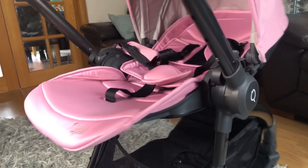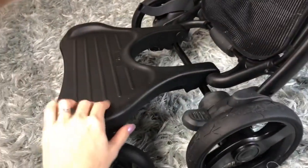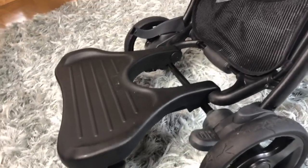I would say, if you are investing, get the foot muff. It's really lovely. Even if you've only got one child, get the ride on board, because even when I just go out with Zara now, I can probably turn this around so I can talk to you, can't I? There we go. Even if I just go out with Zara now, she's at the age where she doesn't always want to sit in the pushchair, so I put her on the ride on board, and I can still carry our bags and things if we go shopping or something.